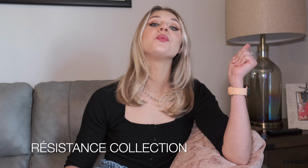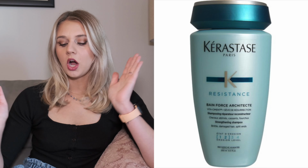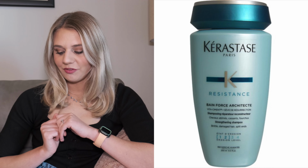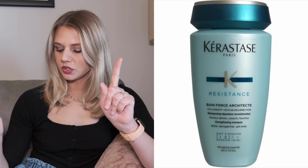The second line we're going to talk about is the Resistance line, which I really like. However, I don't recommend it for long-term use. If your hair needs more protein rather than moisture, and it's pretty damaged, like from bleach, I would recommend you get on this regimen until your hair gets healthy, and then switch over to a less intense shampoo. The shampoo's called Architecte, in those beautiful tealy blue bottles. It's for weak, very damaged hair. It will fix your sad little broken hair.